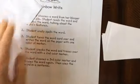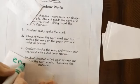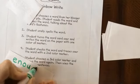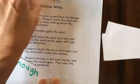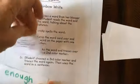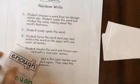I'm going to get another piece of paper. And I'm going to Rainbow Write it, okay? So I'm going to write E-N-O-U-G-H. Then I'm going to check and make sure that I got that right. Did I do it right? E-N-O-U-G-H. Yes, I did. Yay for me.